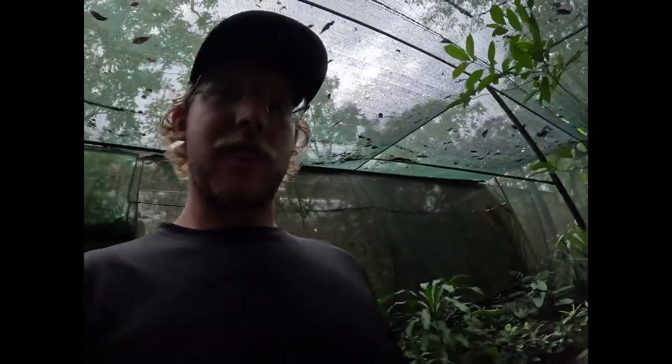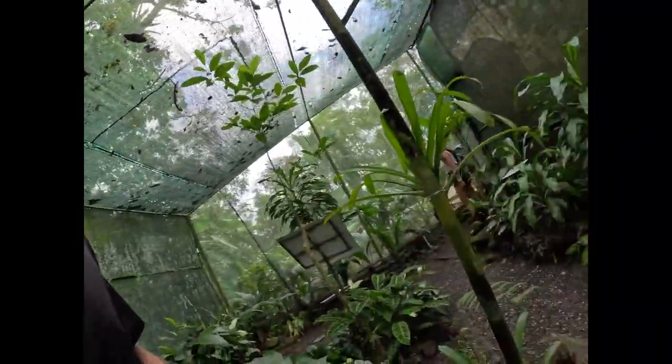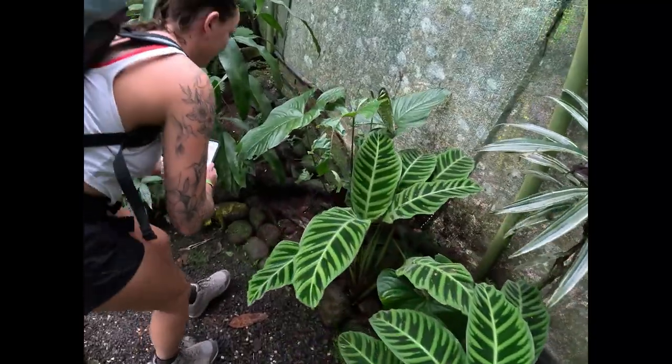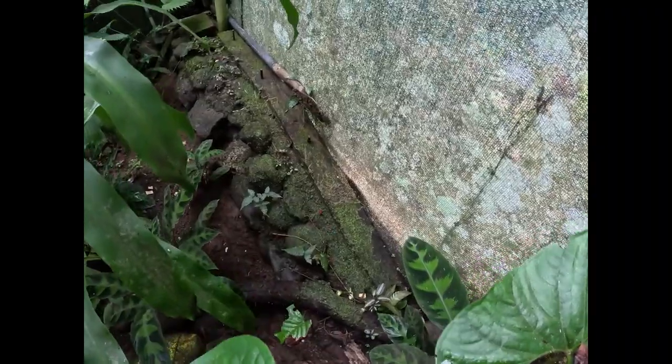We're in this frog house where they're actually not behind glass. You can just walk right up to them. All I can remember is that they were the blue jeans tree frogs. So they are poisonous. I'll see if I can find one here. Take a picture first. Maybe not. He's hopping away.